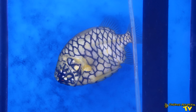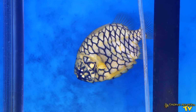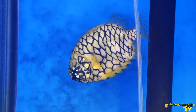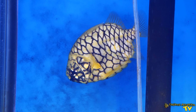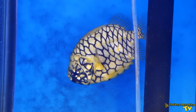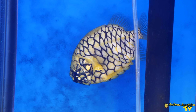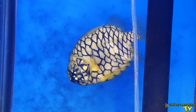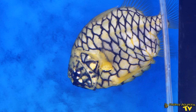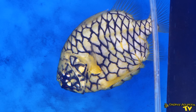So for us, the biggest thing before we sell any of the pineapple fish is ensuring that we get them onto a frozen food. These guys here are already eating frozen mysid shrimp, and that's the best way to go. The other factor with the pineapple fish is that they are nocturnal feeders. So in an aquarium, it's about having that dark space in your tank where you'll be feeding them. They sound like the sort of fish that you're best off devoting a tank to that species.